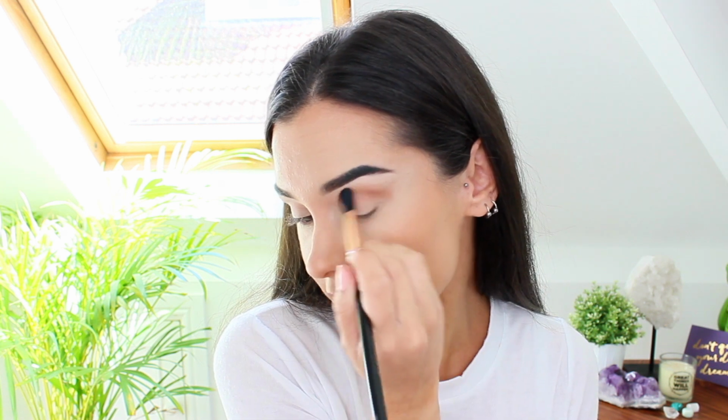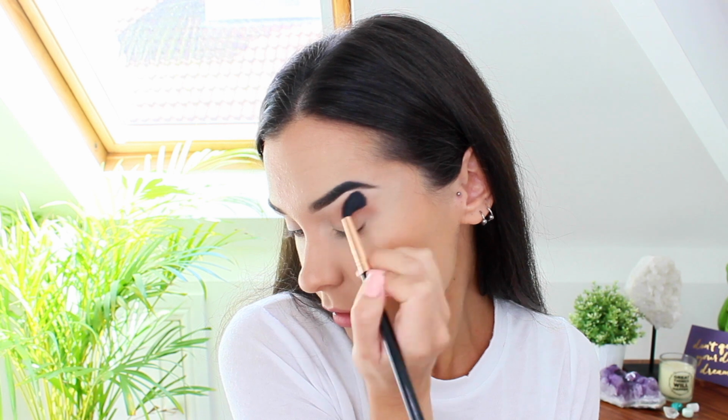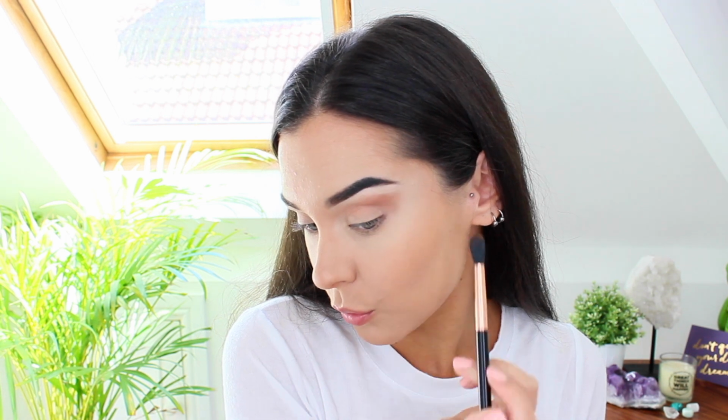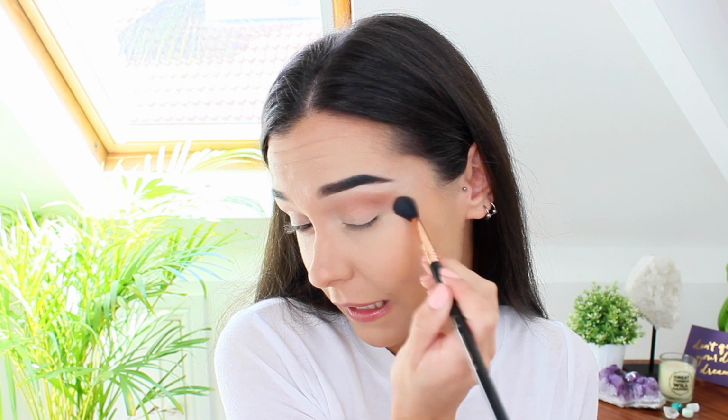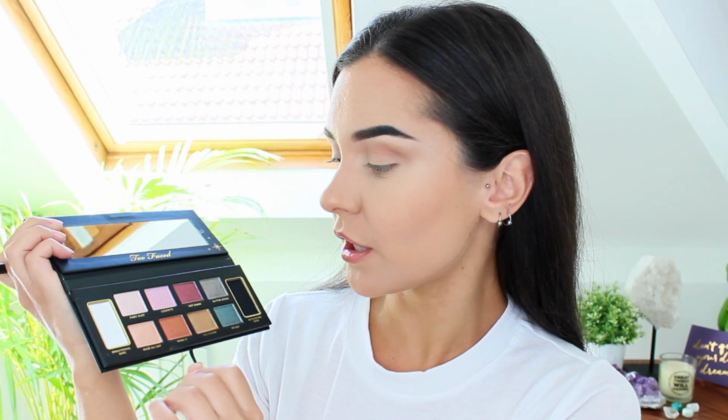This is why I like to plan my eye makeup looks, because you can just mess it up by doing one little thing. Never mind, it's cool. We're recovering, I think. Nope, still gonna take some blending. Alright, I've recovered a bit. There we go.